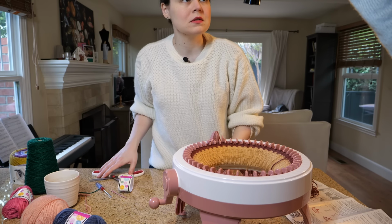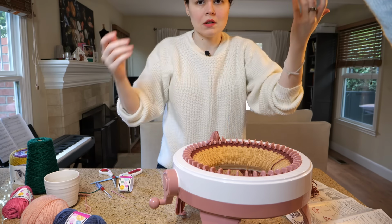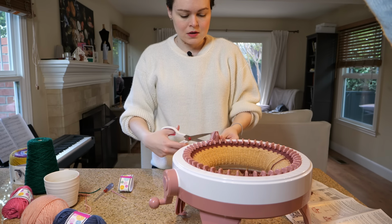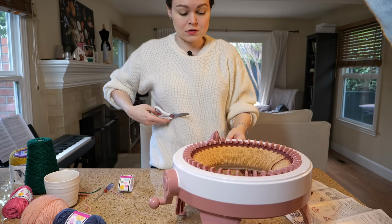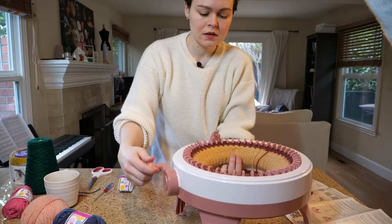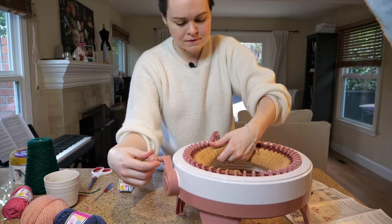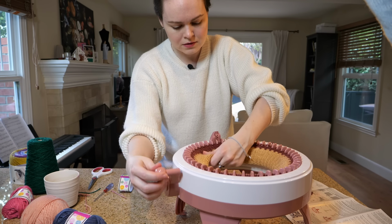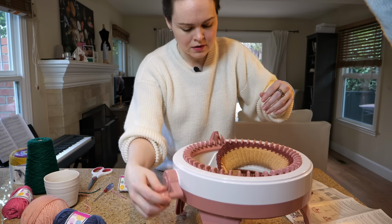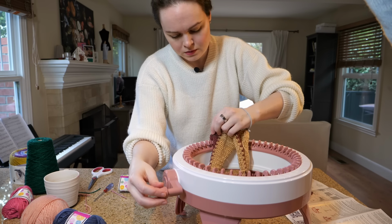All right, and then I'm just assuming that to take this off of the machine, I just need to run it without any yarn in it, the way that we do everything else. So, cutting my waste yarn, if I can. Oh shit. It's not that easy, is it? There we go. Just took a couple of those.